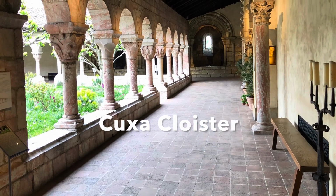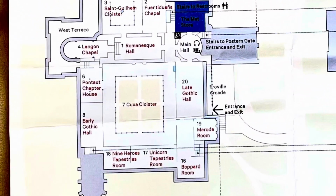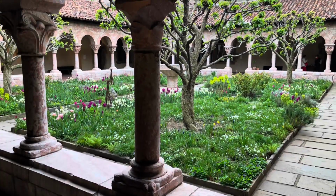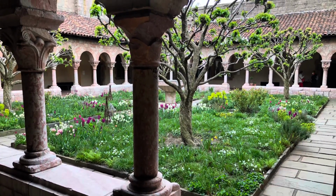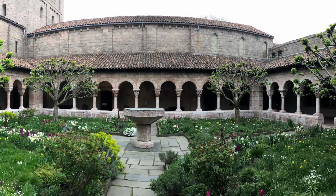Here's the last of the 4 cloisters, and it was my favorite because of the pink stone and the simple planting. Wait for the birds and the sound of the fountain.